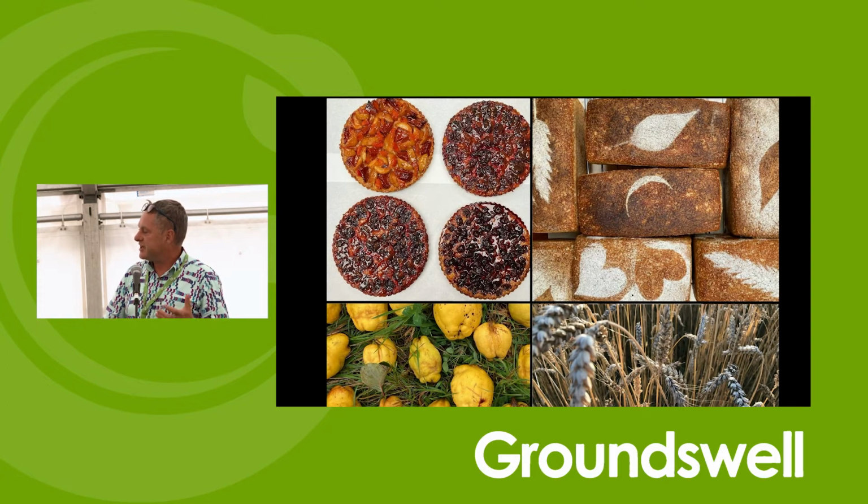In the bottom of that picture you see there wheat and quinces, and the top left you see quince tarts. That's how we've developed the systems change, involving the people and the on-site activities to produce bread and pies and so on.